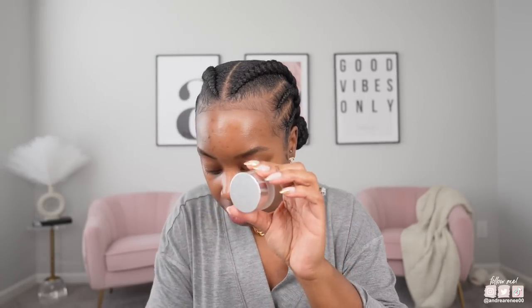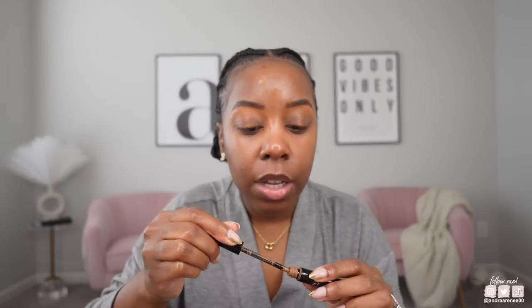I'm gonna take that spoolie and rake through the brow to blend it all in. All right, so okay, that is going in the vanity. We're gonna take some of this. I'm not gonna put the Hourglass concealer under my brows. I'm just gonna do what I usually do, taking the RIM Beauty concealer and placing this under the brows to clean them up. I actually wanna pop a little bit of this concealer on my little friends to spot conceal.